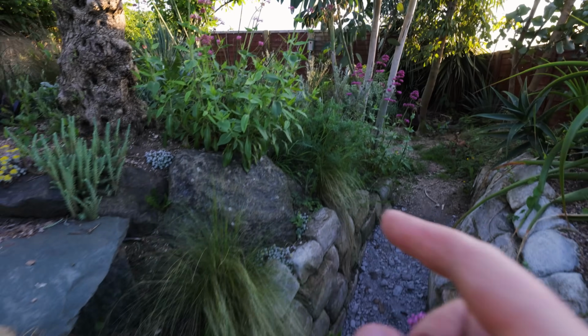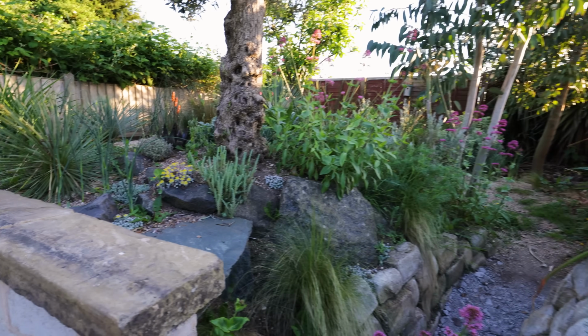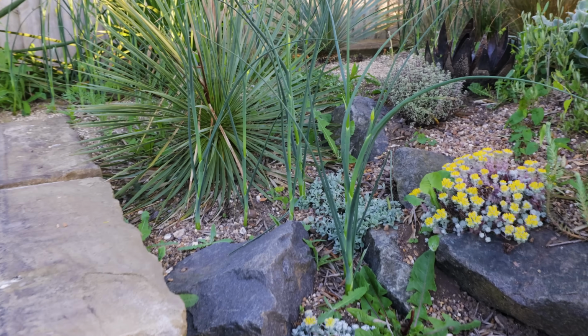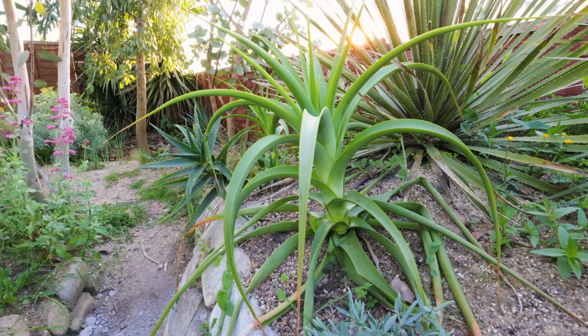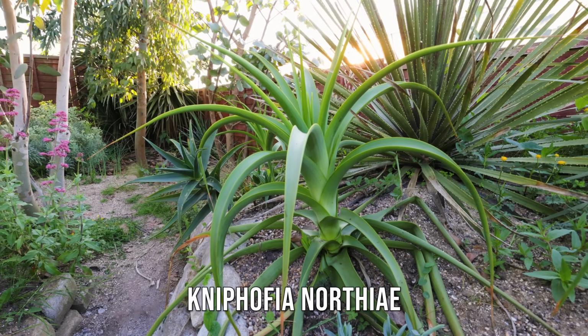And then lower down, Stipa tenuissima, all the California poppies that are self-seeded, and further around here, a load of sedums, sempervivums, all kinds of different plants. And then this spring will be the first spring the alliums are coming to flower. But I promise you a first, I won't stall you anymore. I will just show you very quickly the absolutely beautiful Kniphofia northiae.